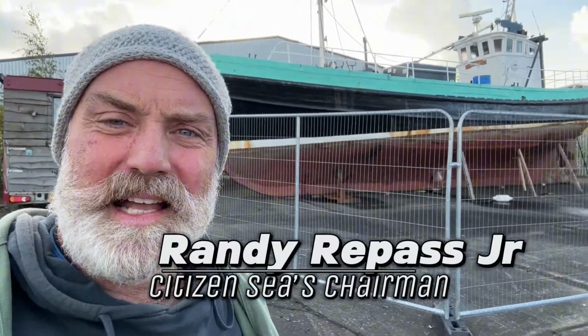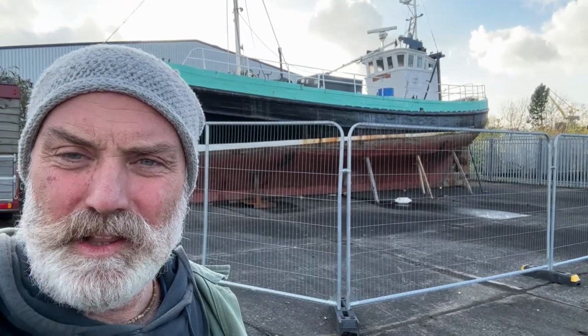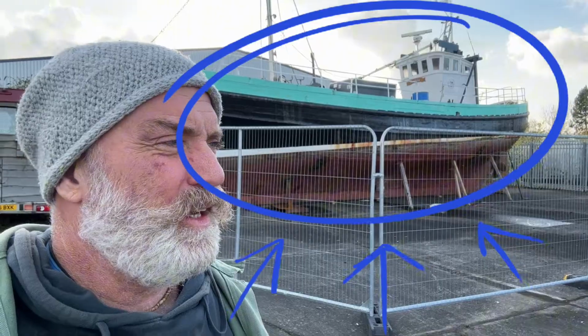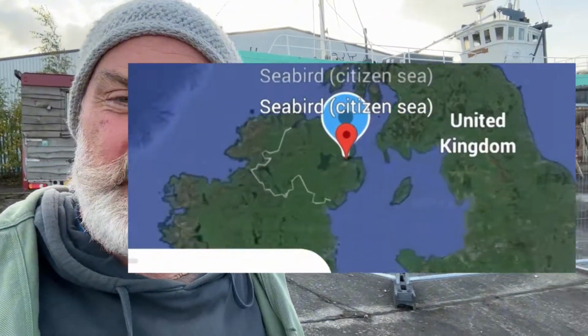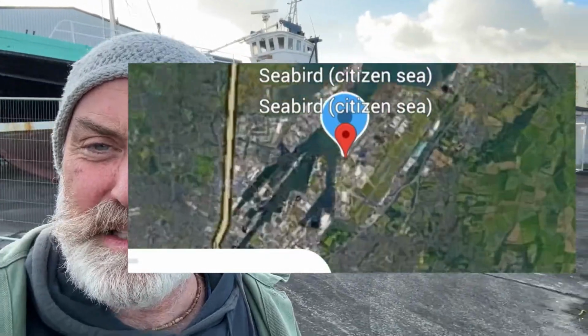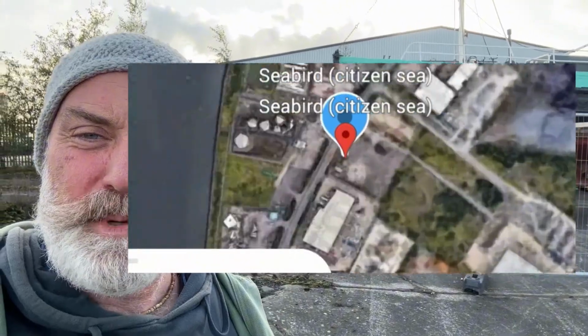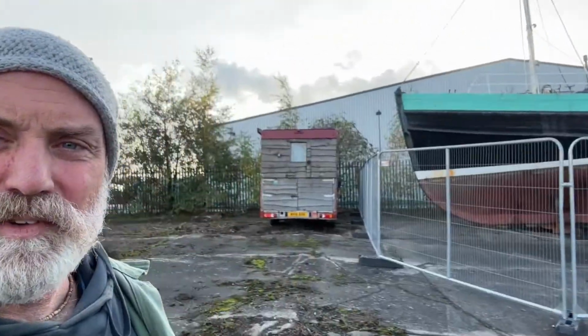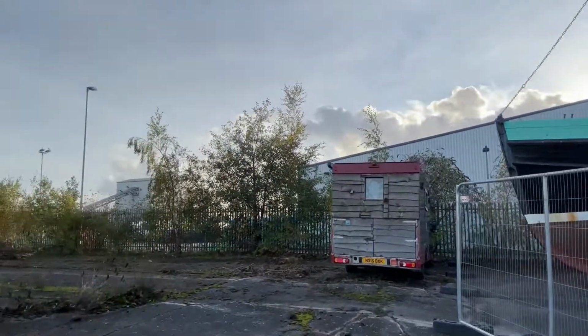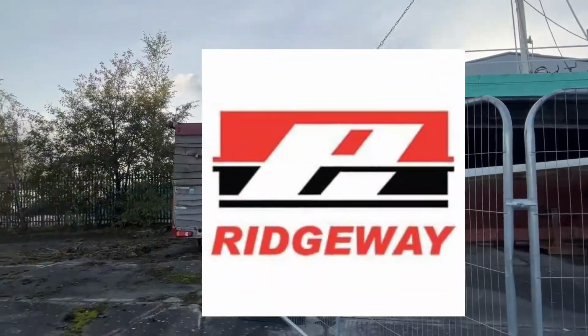Here I am at Seabird at our location. We're right here on Airport Road, the back end of Belfast Harbour, after having had Seabird repositioned to this location. You can see our nice fencing that we've got around, which was given to us by Ridgeway and Flynn Construction. So thank you very much to Ridgeway here, just down the road from us, and Flynn Construction based in Belfast.